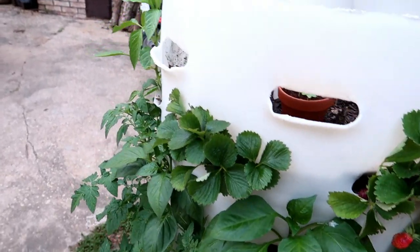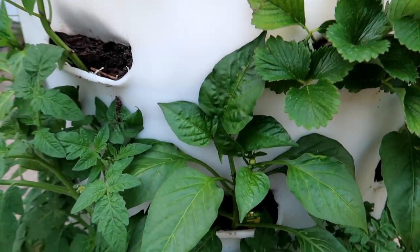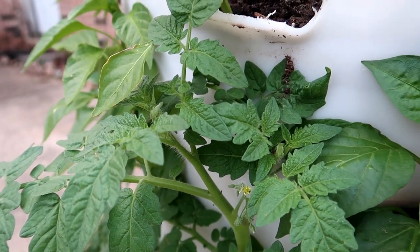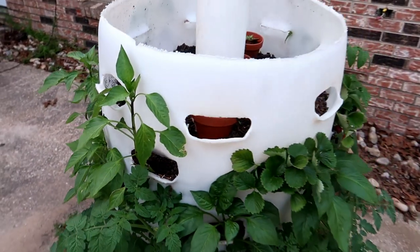These were a lot smaller when we put them in. If you go back to the video of the original, you'll see how much smaller these plants were. They look pretty wilted. So I'd say that this compost batch is doing very well. Beautiful, beautiful greenery.